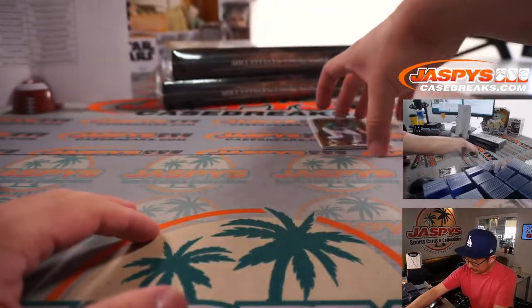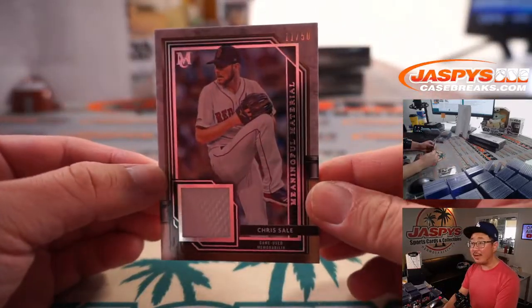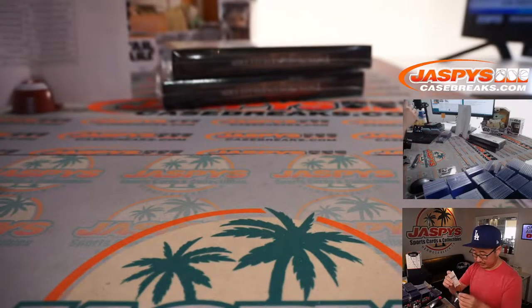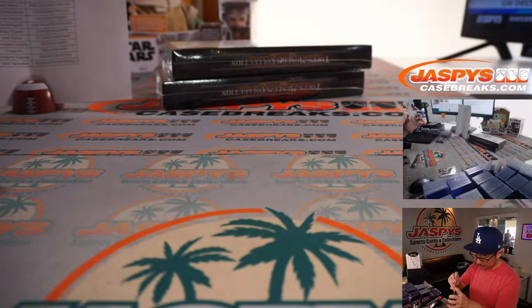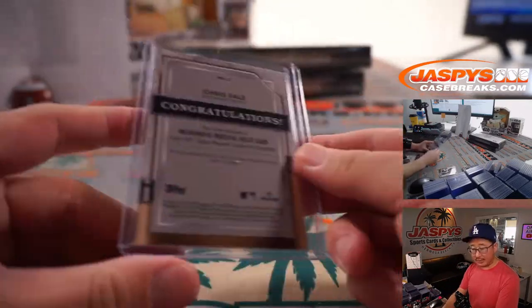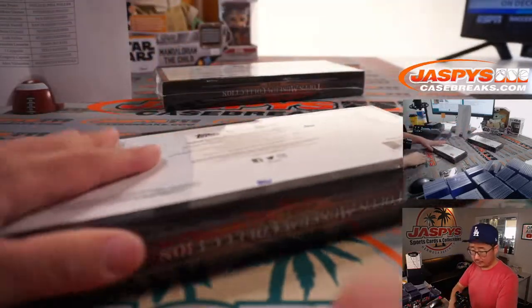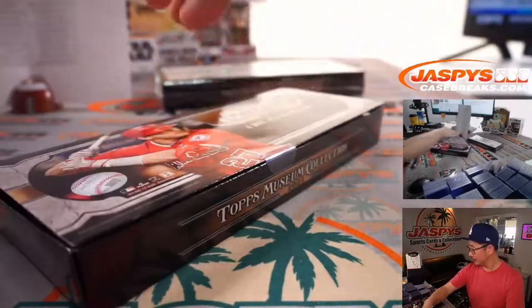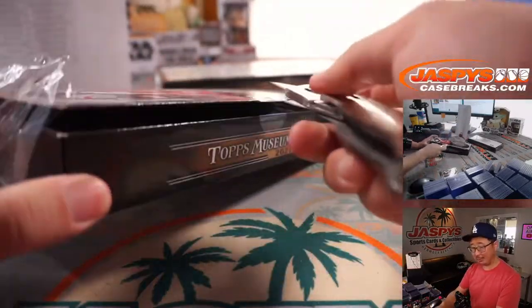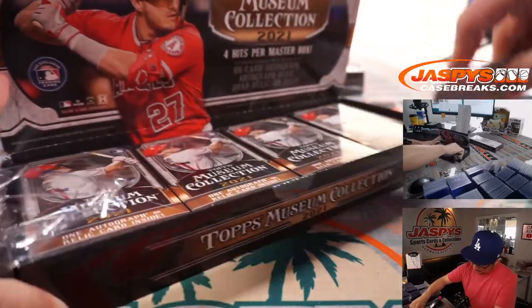/101/211. And there's Chris Sale, 11/50. Chris Sale, that'll be for Karen and Boston. Two boxes to go. Yeah, I guess so. I think people are sleeping on that product, though. Watch, there's gonna be some monsters inside and people are gonna be like, why didn't I get into that break before? I should have. Yes, sir.